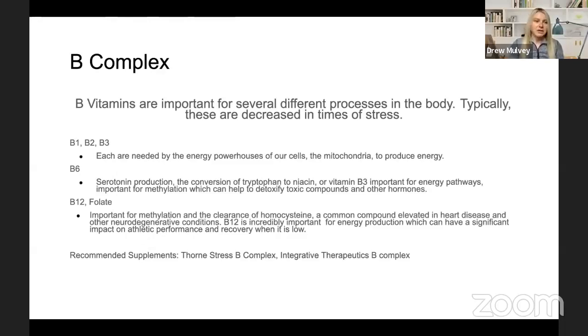And I do have to say there are things called enzymes in your body that help to get the processes along and go down pathways. Several of those processes and several of those enzymes require either FAD or NAD. So that's B2 and B3. So it's really important that you're getting enough of those B vitamins.